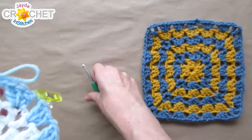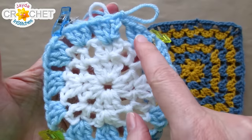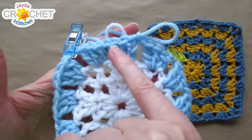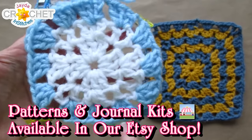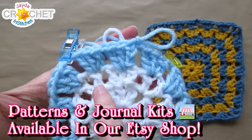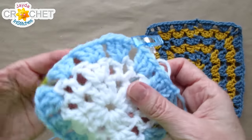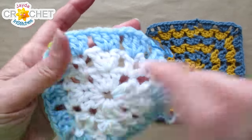Every side for row 3 should have 3 full shells with a chain 1 in between across. So shell, chain 1, shell, chain 1, shell. You've got 4 chain 2 corner spaces, and they are created by working shell, chain 2 when you get to that last standalone stitch. So shell, chain 1, shell, chain 1, shell, chain 2. Shell, chain 1, shell, chain 1, shell, chain 2, and so on.